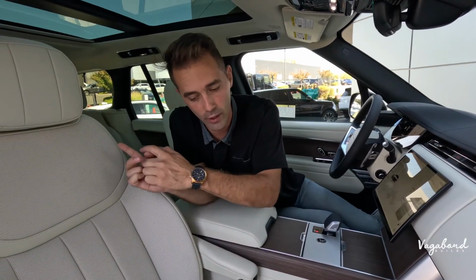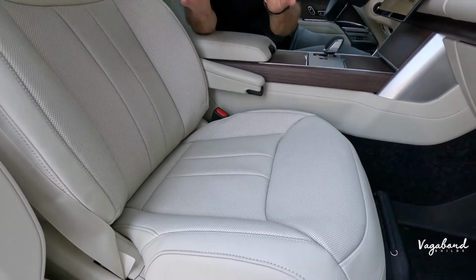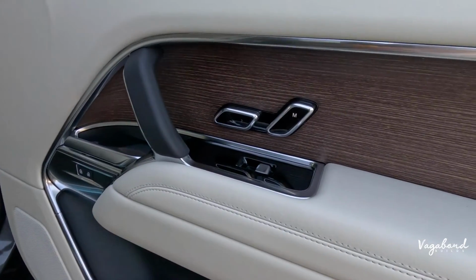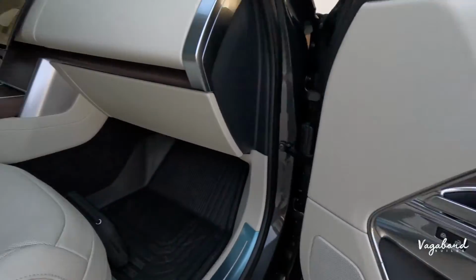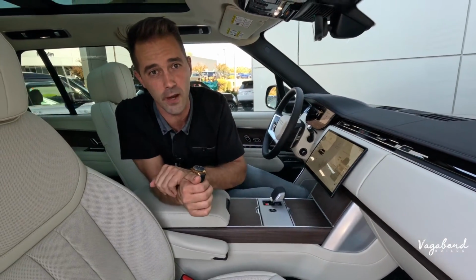Seating system does come heated and ventilated in the front as well as in the rear. And again, I showed you guys the way to control these seats, electric controlled front seats, phenomenal, all right? And the way you're gonna control that kind of reminds me of a Mercedes on the door panel, all right? Now let's go ahead and shoot over to the second row seating and finish off with this video.